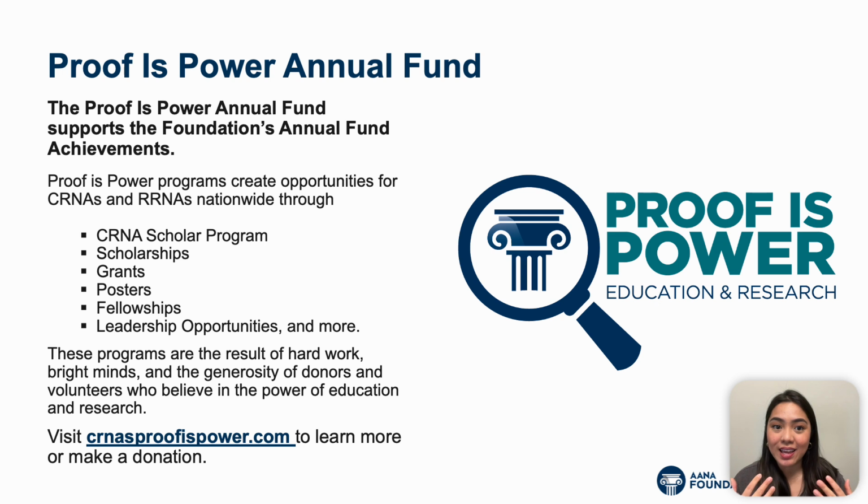So not all of us have the inclination to spend part or all of our time engaged in the research process, but we all have the opportunity and the responsibility to support these research efforts. Supporting the AANA Foundation is so important because the Foundation's work supports CRNAs both clinically and on a policy basis.